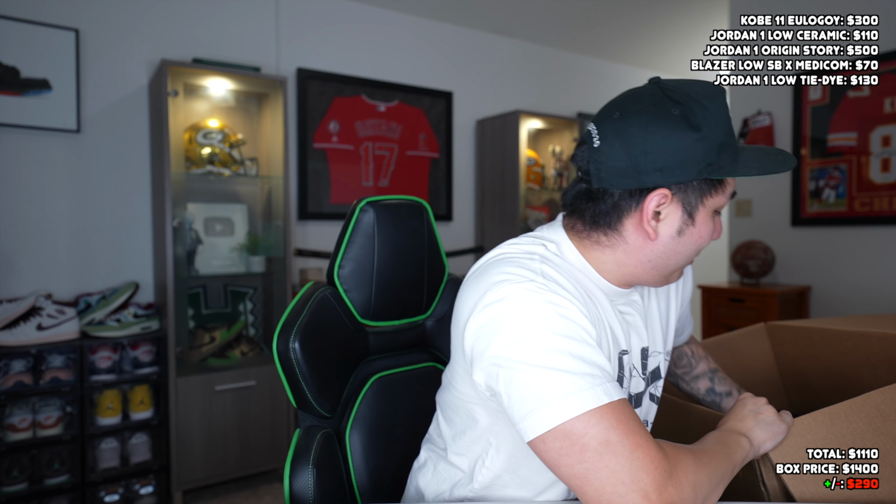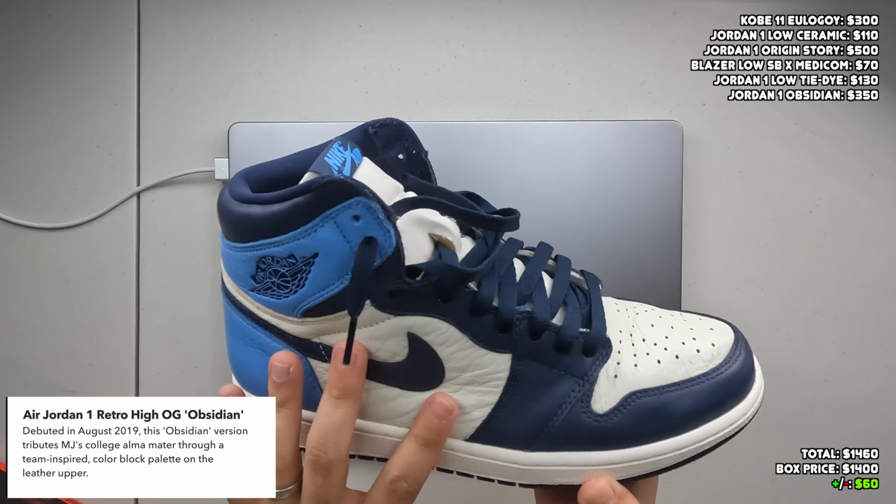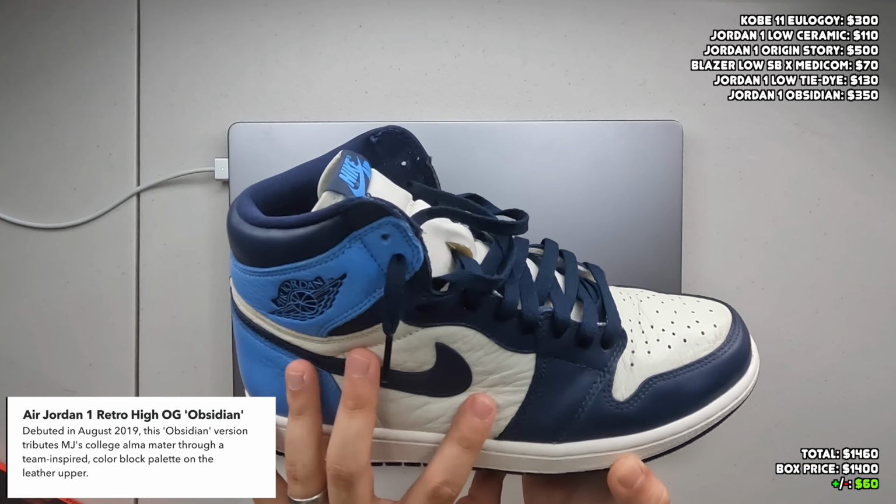So the last 3 shoes are all Jordan 1s. Fingers crossed we get bangers like that Jordan 1 Spider-Man. If so, this box is gonna be huge profit. This one seems like a smaller Jordan 1 box though, and it is actually a size 9. So this one is not bad either. This is the Jordan 1 Obsidian. I always go back and forth on the quality of this one. The leather is super soft over here, and because of that, it gives a lot of texture to the look of it.